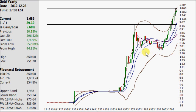And the Fibonacci retracement that I'm using is from this high to this low. So I'm not going to do any of the 38.2, 61.8. Instead, the 161.8%, which means I take this high and divide the low. And that's going to come to a little over 3. And I put this to the power of 161.8%, or 1.618. Multiply the low again, and you get 1,803. So it's an area, of course, where it's found some resistance just a little bit.